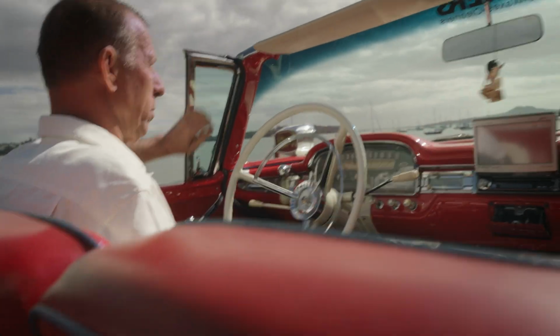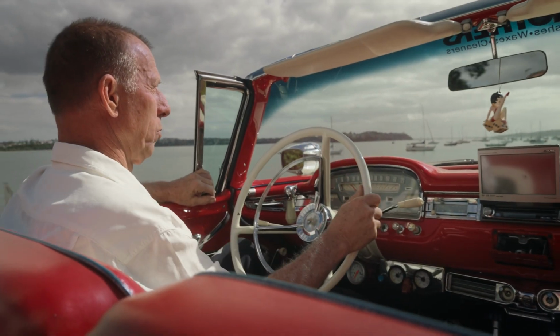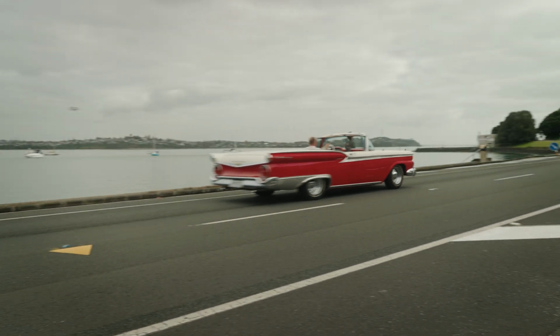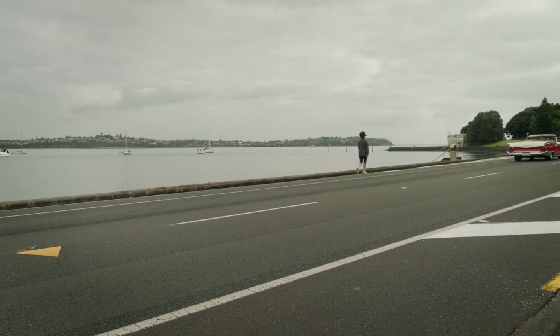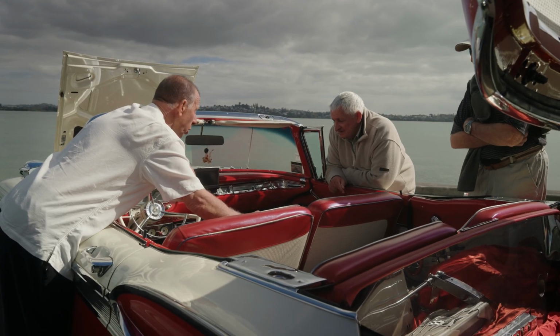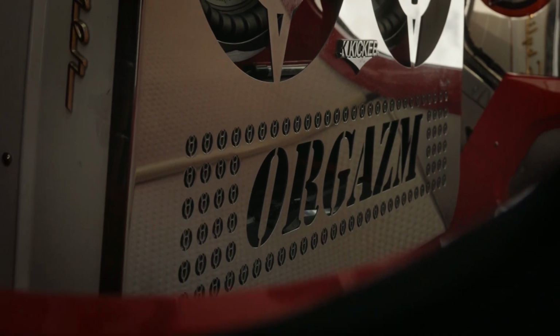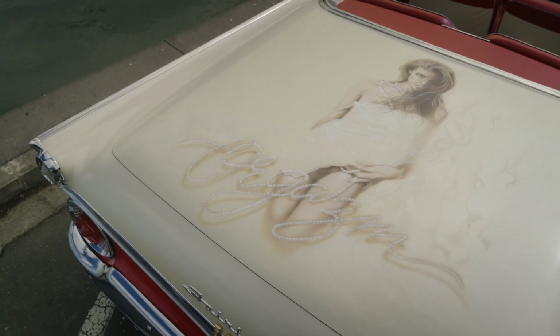As you'd expect, the 59 is full of thoughtful touches. Everything from the stance to the stereo have been modified to Ian's exacting standards. And notably, Orgasm, the name he's given it, also has some pretty head-turning artwork adorning the back panel.